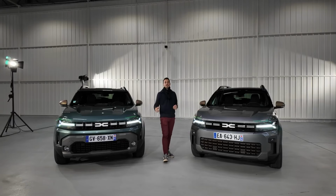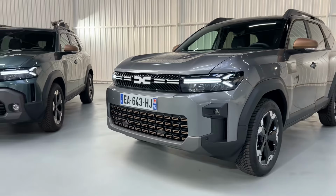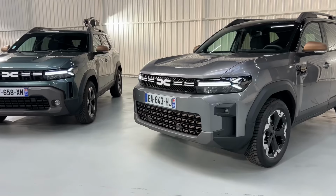We haven't talked about price. This one starts from 19,900 euros. This one starts from 24,900 euros. And the hybrid versions? About 25,000 on this side, about 30,000 on this side. We will always be about 5,000 euros more on this side. We don't have the final prices yet, but that's a rough idea of what we can expect.